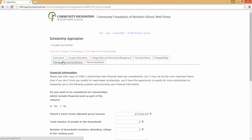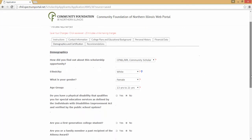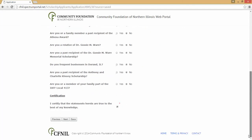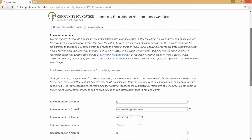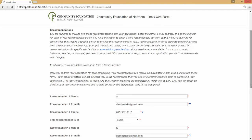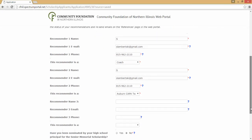And then we ask some quick demographic information. A lot of these do have scholarships related to them. Once you certify that it's true, then you hit next, and that takes you to the recommendations page. Now you need to provide 2 recommendations. We do have the option to add a third, but only use that if you need to.